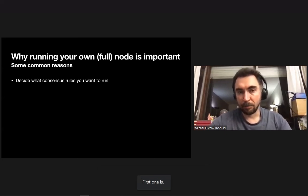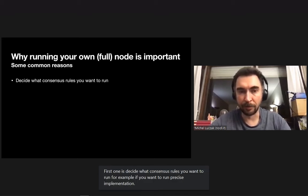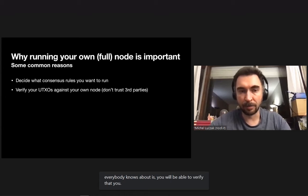First one is decide what consensus rules you want to run. For example, if you want to run a precise implementation when there is a soft or hard fork, you can do that and you can choose on which chain you will continue running your node. Then the main reason which everybody knows about is you will be able to verify that your unspent outputs are actually what they claim to be.